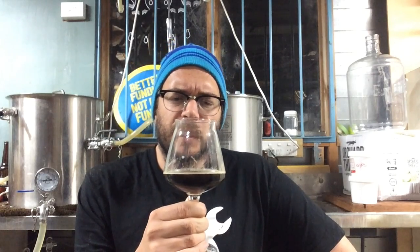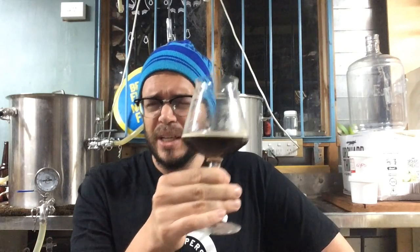fact I was talking to him, and he reckoned that he was going to cold steep those dark grains, which it works. If you're ever worried about over roasting a beer, have a go at cold steeping. It's definitely paid dividends on this beer. So anyway, that is a cracking beer, Luke from Wagon Brewing.